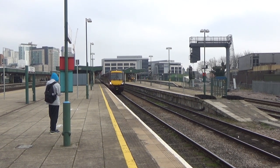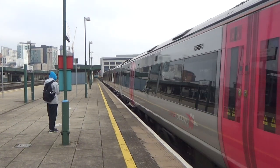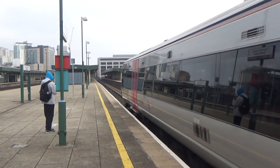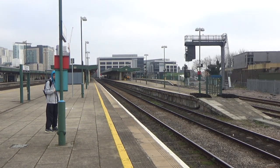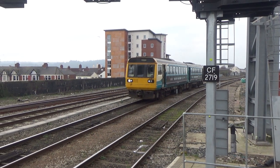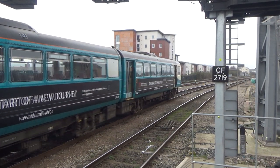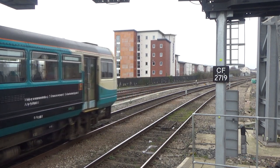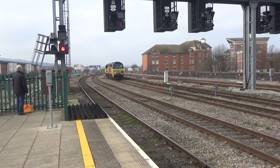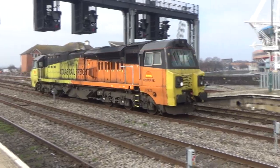Meanwhile, 170101 had terminated with a service from Nottingham and heads west with this empty stock working. 802 has just been refuelled at nearby Canton Depot and was on its way to Aberthaw Cement Works, ready for its next working to Westbury.